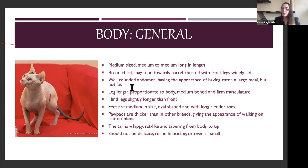They should not be delicate or refined in boning at all. They should not be small, dainty, frail looking, sickly. This is a well-muscled breed. It is strong. It looks strong and healthy when you're looking at it. And we need to keep it that way.